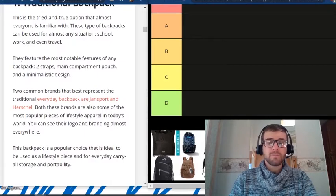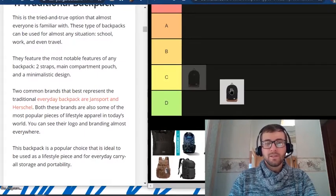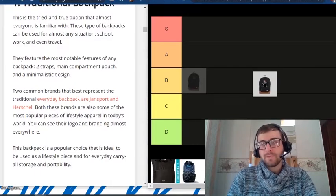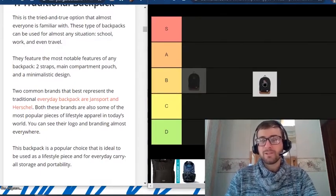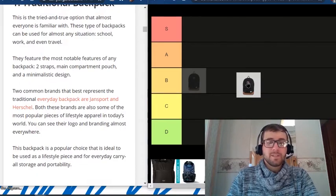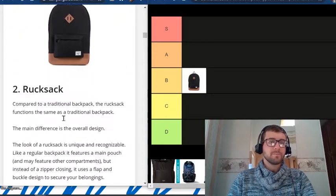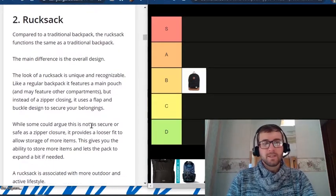So, the traditional backpack is kind of just the bag that you first get. It's like the noob backpack, the entry level backpack. It does its job pretty well, you can't really complain. B tier. Next is the rucksack.